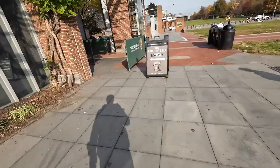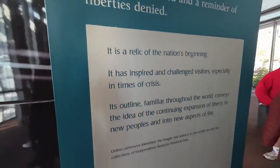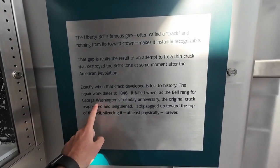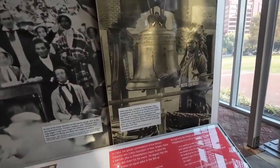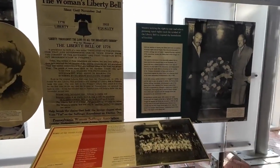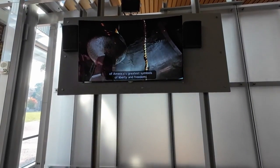But the kind of metal they used wasn't designed to be rung every single day, many times a day. So it finally had a big crack, like I said, on George Washington's birthday, and it was hanging in Independence Hall. So when it cracked, they moved it in here on display. Thank you, sir. There's a sign over there that says 2 guys recast the bell, but I'm glad they have their names here. One of America's greatest symbols of liberty and freedom.